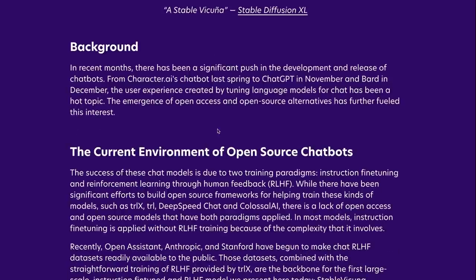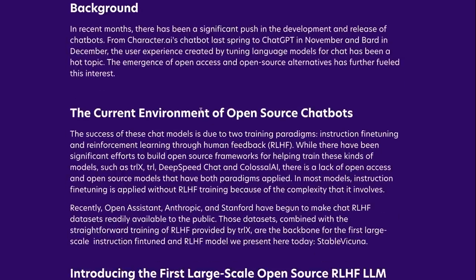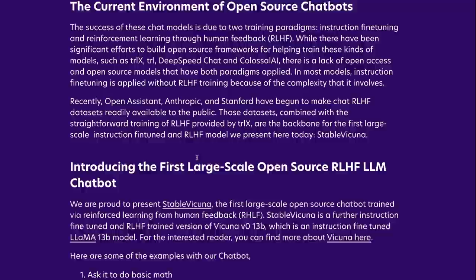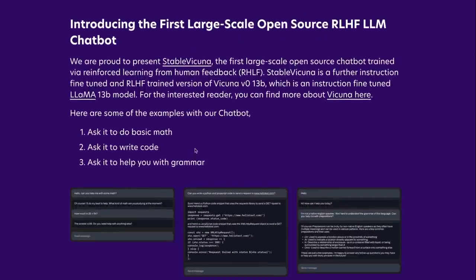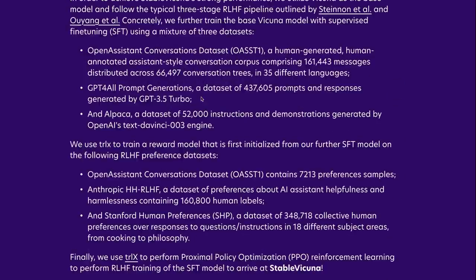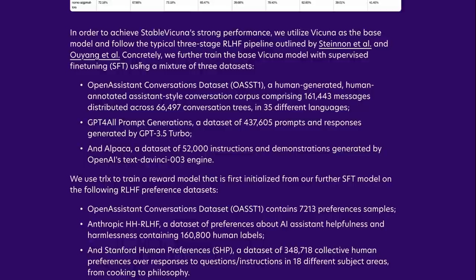So they've released a blog post, and it basically is just talking about how this is a Vicuna model, just the original Vicuna model, but then fine-tuned on a number of different data sets. So they've basically taken a llama model and they've trained it up. If we look down here at the data sets, we can see that they've trained it up on the Open Assistant conversations, on the GPT4All prompts generation, and on the Alpaca data set. I presume this is the clean one, perhaps not.